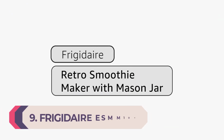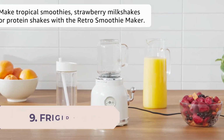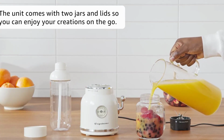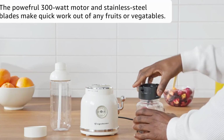Number 9. Frigidaire ESMM 100. Stylish design. This Frigidaire personal, single-serve blender is so stylish. The retro design adds a sleek finish to the streamlined design. It complements both modern and traditional kitchen decors.